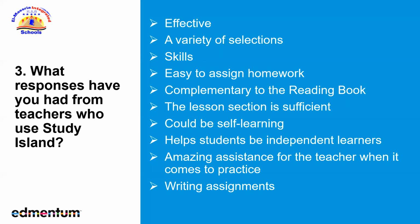Also, it is complementary to our reading book. Whatever the book is, it is complementary because it supplements it with practice. The lesson section is really sufficient because it provides explanations which are really simple, clear, and obvious for students to understand. As I said before, it's helpful in self-learning. It helps students be independent learners.